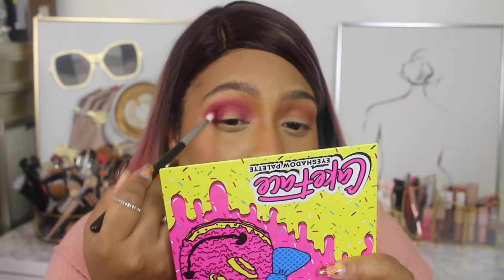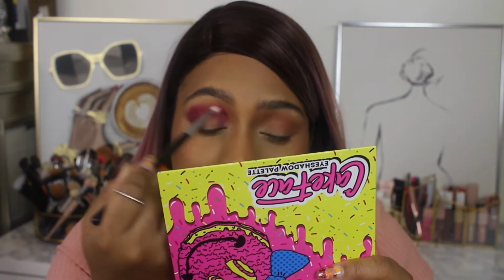Now I'm going in with Cherry on Top, and I just wanted to show you guys how pigmented it was on the brush. And when I initially applied it, I was like, holy moly, artichoke. And I'm so shooketh that I literally only applied this to my brush one time. I only dipped it into the shadow once, and look at how far it went with it. I was able to do the whole crease with only one dip. And then I just go in with the previous shade to make sure that there's no harsh lines.